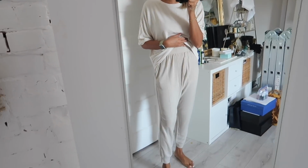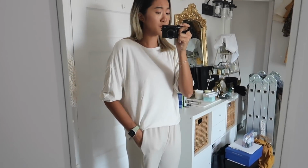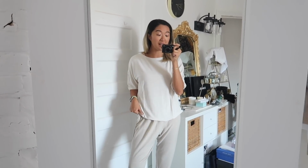but I do really like the fact that the pants could probably be worn as sweatpants on their own. It's got the little pockets there. The top could probably be worn on its own as well. Together, I feel like they definitely look like a home loungewear set, but could be worn separately. And I think the most important part about this set piece is the fact that it is so comfortable.